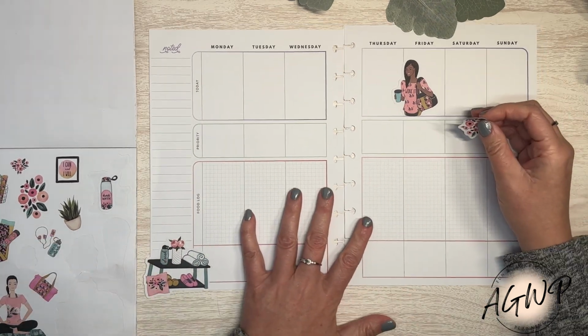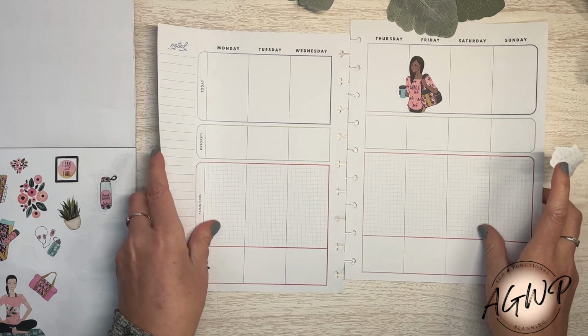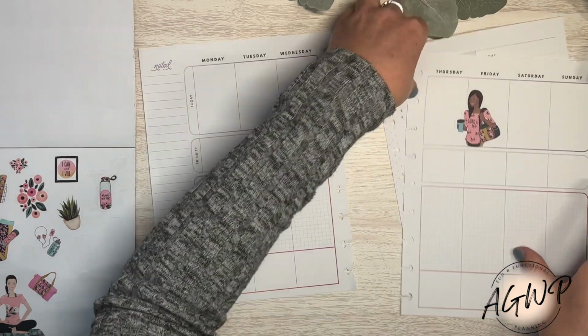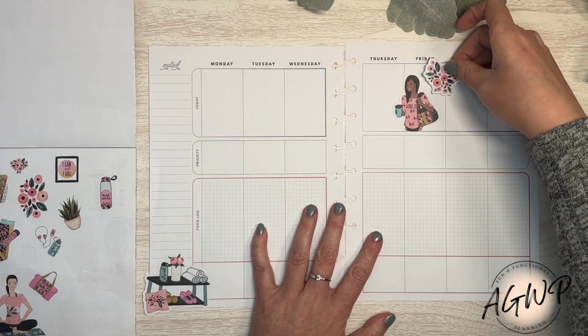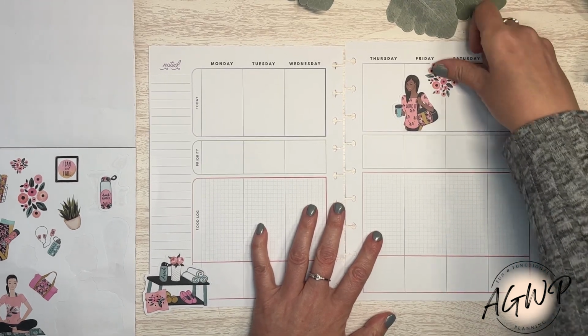So everything is working well so far. Let me move this out of the way. So yeah, everything is working well. I am liking everything that I'm tracking.